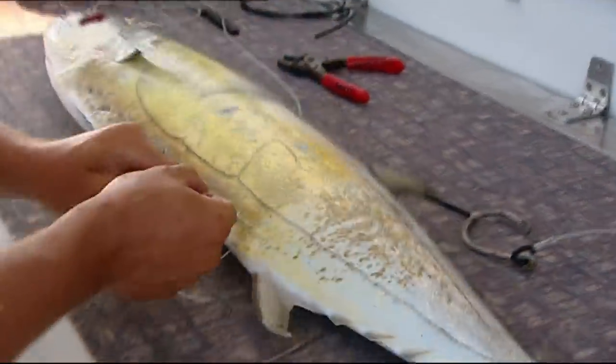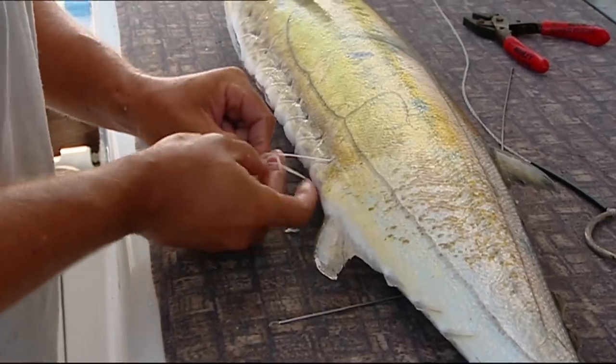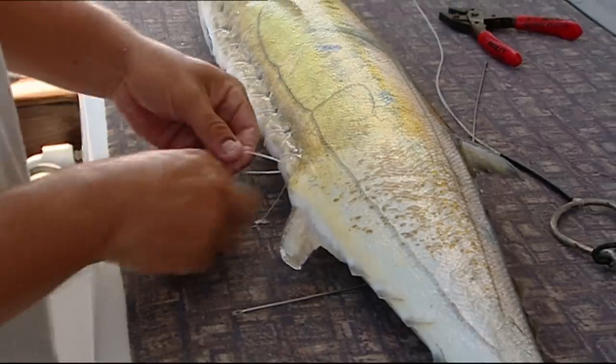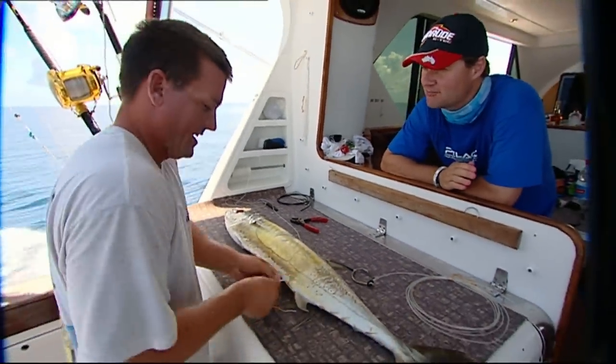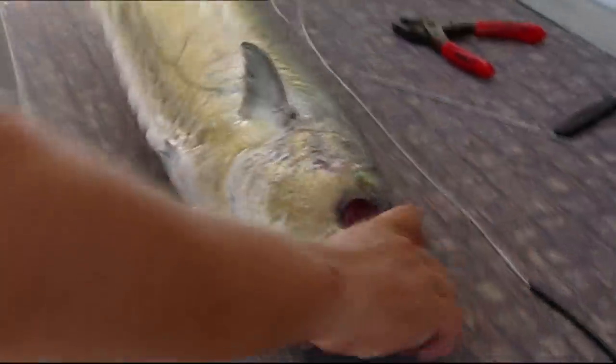So you take your tag ends. Do a double. I've got a good tip for you in relation to knots. What's that? If you can't tie knots, just tie locks. Always works. Now when you're putting the hook on the head, every boat's probably got a different way to do it. They're all right.